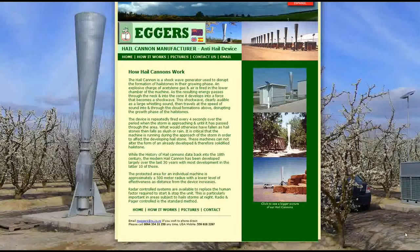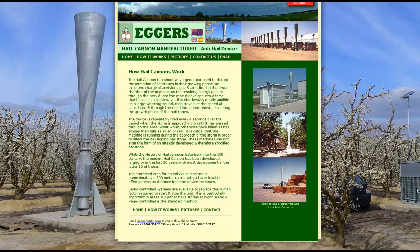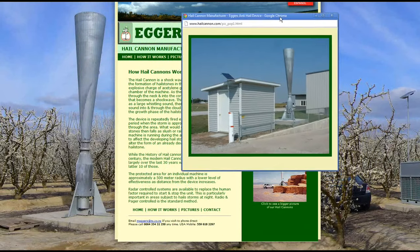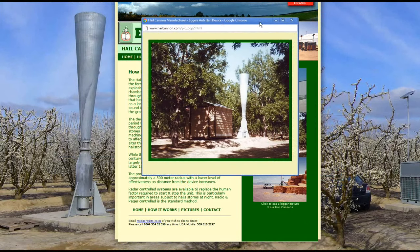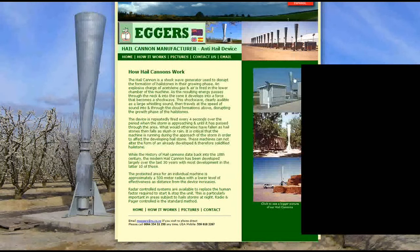A hail cannon is a shockwave generator that's used to disrupt the formation of hailstones during their growing phase. It's mainly used by farmers to protect their crops and their orchards, and basically anything you don't want to get hailed on, you would have these there to protect it.